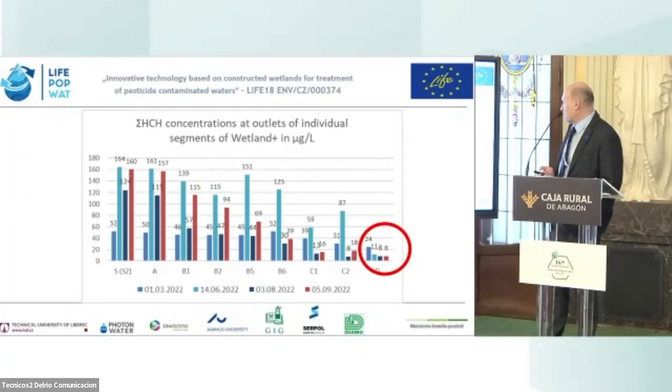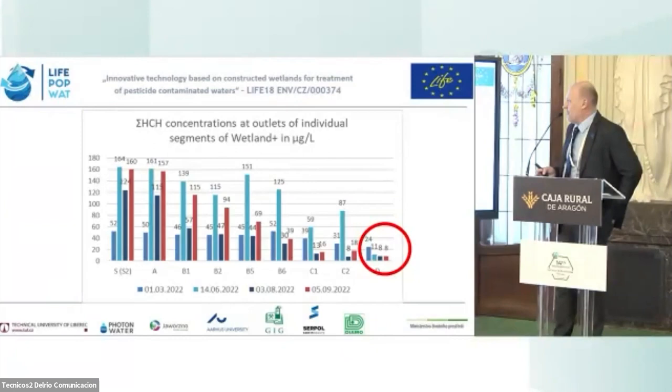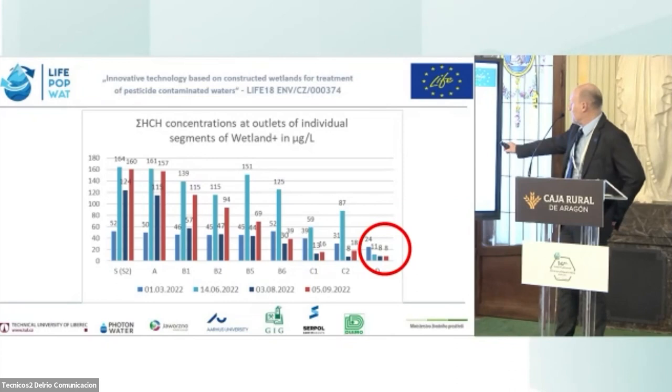One last picture about the site is here, where on the left side you have the initial water coming to the system, which contains around 160 micrograms of the HCH compounds per liter. And through the system, there are different steps A, B, C, and D. The water is cleaned, and the most important is D, which is the outflow from the system. And you see that after some tuning of the system, we are able to reduce it from this 160 to about 8 micrograms per liter. And we hope that this value will decrease later on.